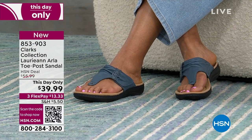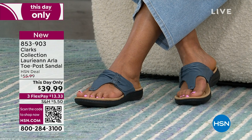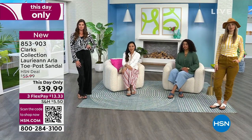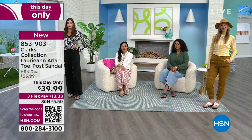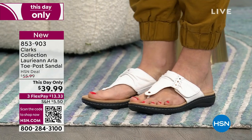When you're talking $13 to get this premium leather home, I know. I had to look at the price twice on my card. I was like, I cannot believe this. The price is amazing for premium leather, for Clarks, for all of that ultimate comfort you get in the footbed, and then just the newness. This is a brand new style, brand new for the season.